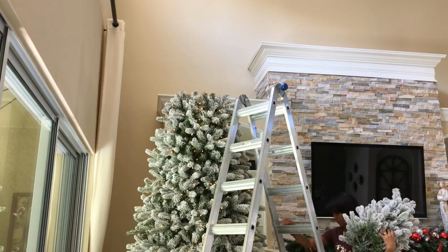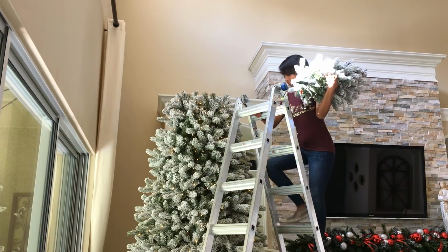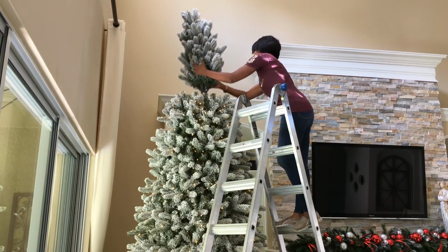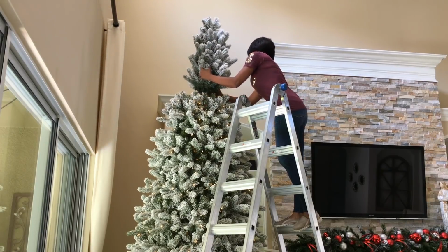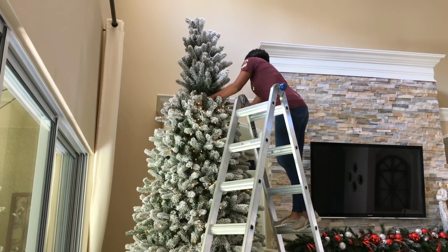And the tree parts really aren't very heavy, and I am not afraid of heights, so I had no problem putting this tree together. It's very simple, but guys, if you're not comfortable on ladders, please hire a professional or get someone else to help you out in this part of the process.